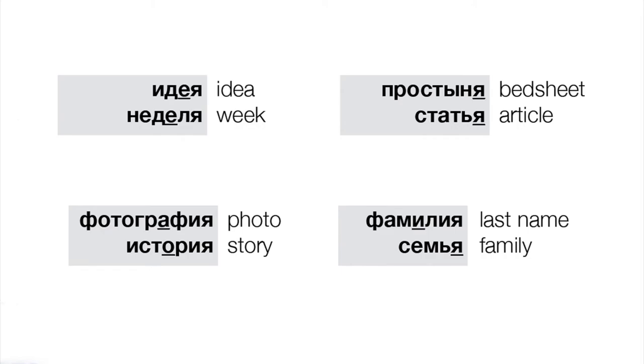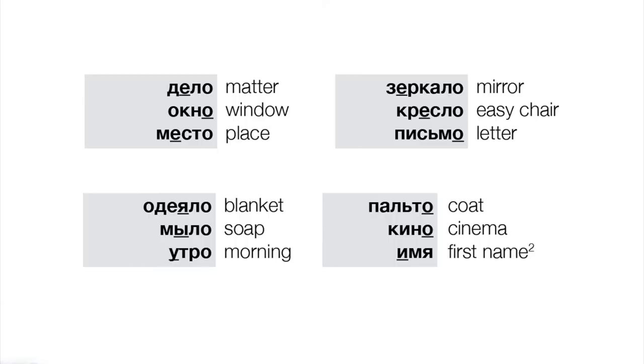Next come neuter nouns. They end in o for hard neuters and ye for soft neuters. Again, we can simply look at a noun and spot that it's neuter. If it ends in o, it's hard. If it ends in ye, it's a soft neuter.